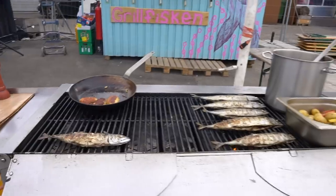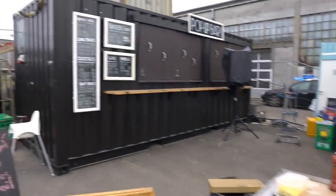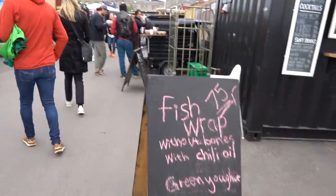I did see a lot of Indian, I saw a lot of burgers. I also saw a lot of seafood as well. So if you guys are interested in that, that is certainly available. And of course, it all overlooks the river, so you get a really nice view.